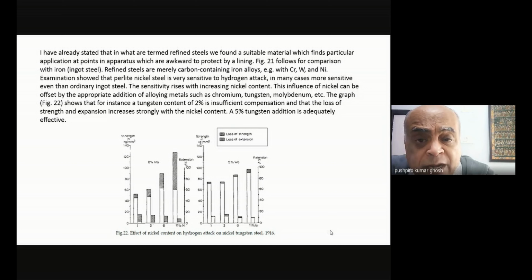But on the other hand, you need nickel for the kind of properties, the strength of the material, the steel. So what they decided was not really to remove nickel, but to ask whether they could add something to this steel which will counteract the problem posed by nickel. That's the way in which they approached it. And he says this influence of nickel can be offset by the appropriate addition of alloying metals such as chromium, tungsten, molybdenum, etc. So it was not to take out nickel, but to add something which will counteract the effect of nickel, but still help in maintaining the properties.